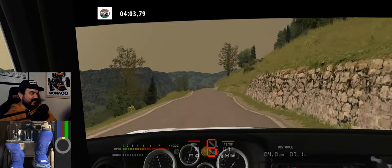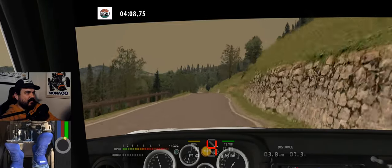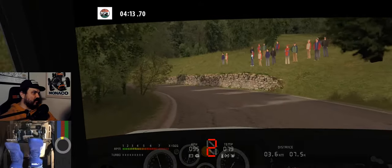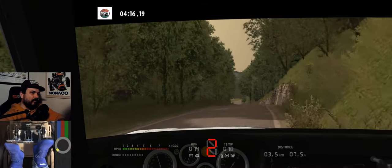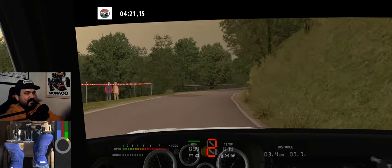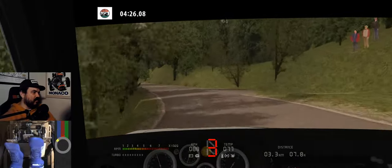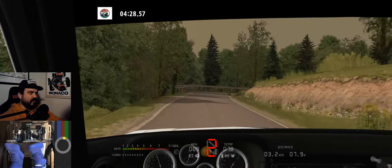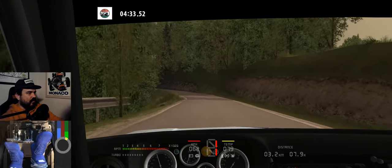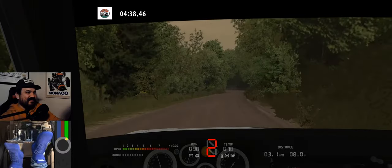Right 4, Ks left. Left 3, long 110. Right 4, long 20. Ooh, just nicked the rear end there. Right 5, 20. Left 4, 110. Hairpin right 20. Left 5, 20. Not driving well right now. Nurse this one home.